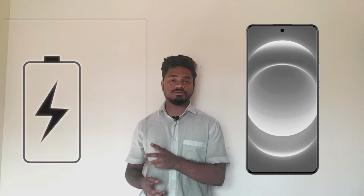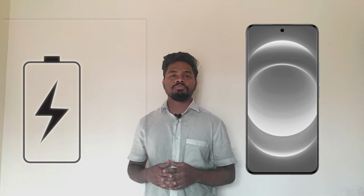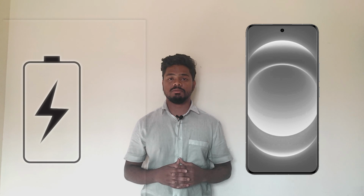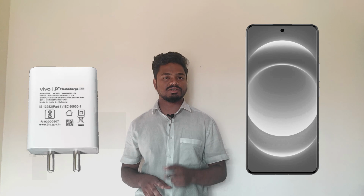And when we talk about the powerhouse of this mobile, that means the battery. This mobile comes with a 5000 mAh battery internationally, but in China it comes with a 5300 mAh battery. Let's talk about the international variant because we are in India. It comes with a 5000 mAh battery. It supports 90 watts of wired fast charging, 80 watts of wireless fast charging, and 10 watts of reverse wireless charging. This mobile will be available in 3 colors mostly: black, blue, and white. There are also rumors that this mobile might come in another color variant, gray.